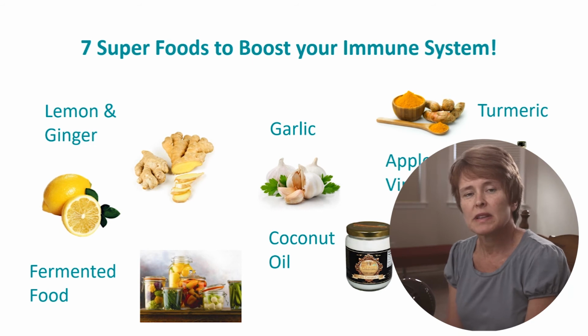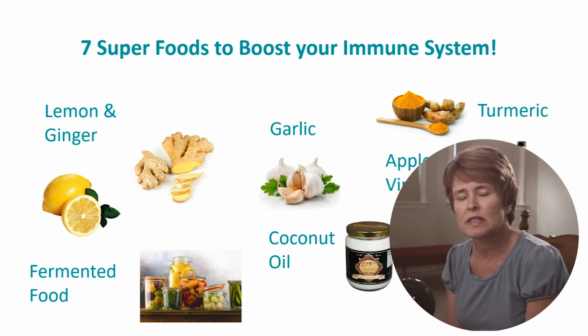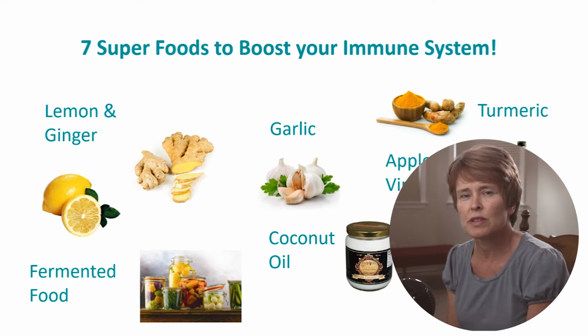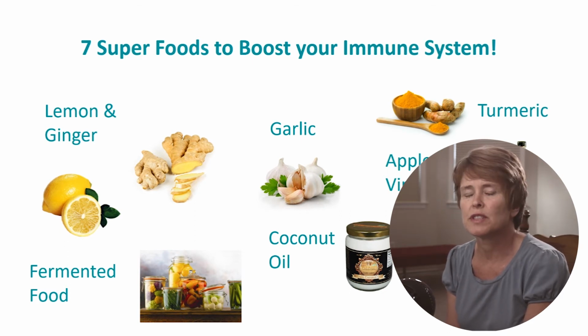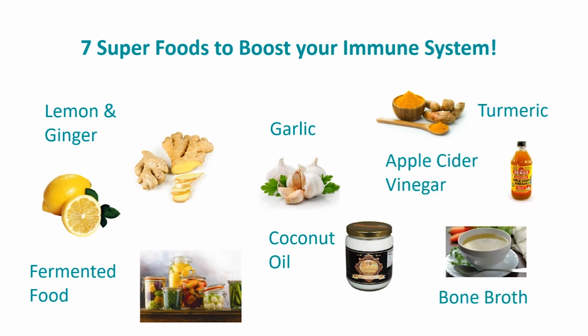Hey there, I'm going to be speaking about 7 foods that help boost your immune system. It's important to have healthy immune systems so that we can fight off infections and disease. So I'm going to be telling you more about my 7 favorite foods that I love that boost the immune system. So let's get started. These are my top 7 favorites.